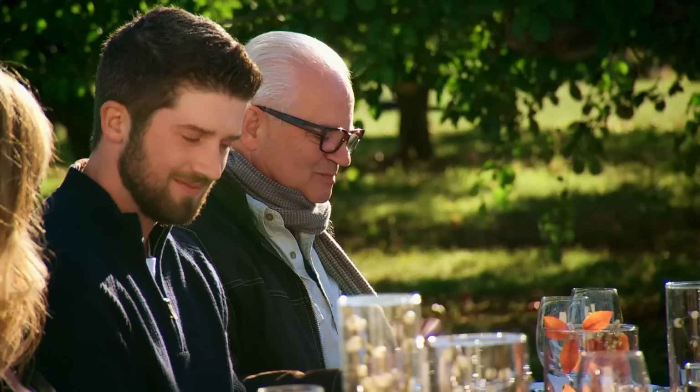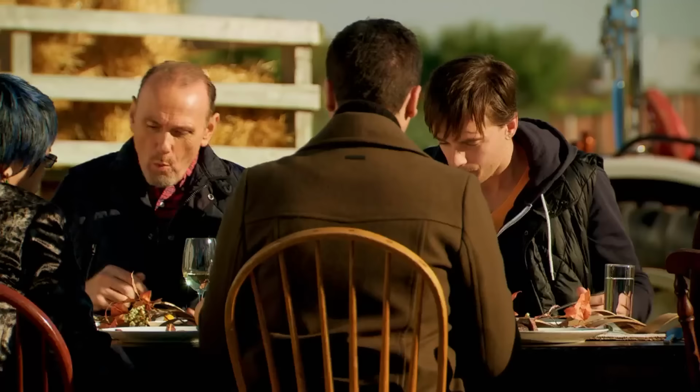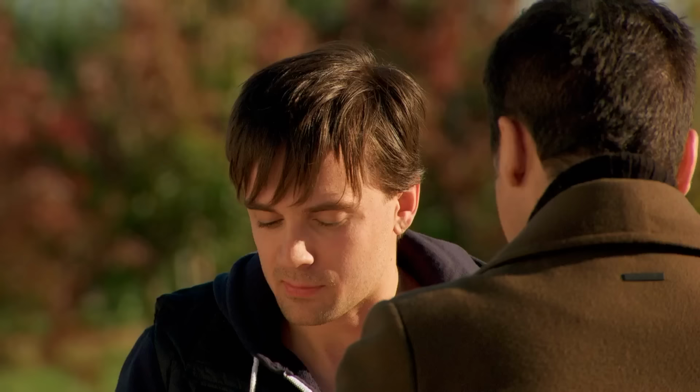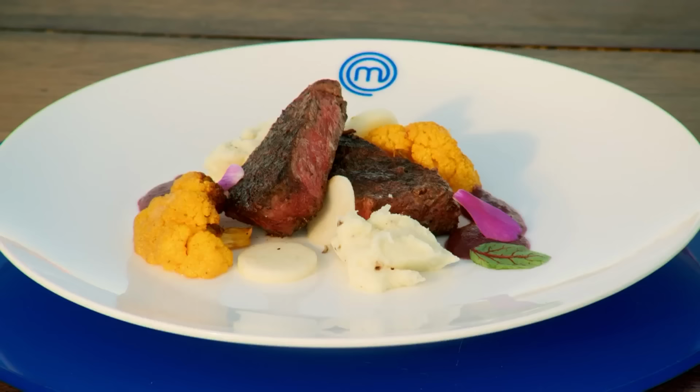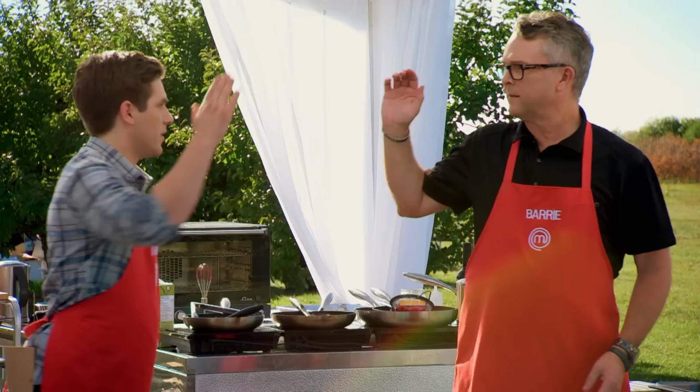It's amazing when both plates were put in front of us. The presentation was just magnificent. I thought they were both very well done. Usually the meat is the focus, but it seems that the vegetables almost stole the show. The mashed potato truffles on the blue plates is wonderful. Overall, to me, the meat on the red team and that sauce was to die for.